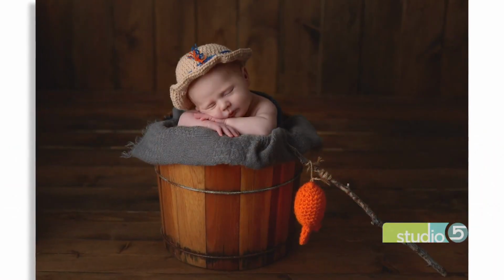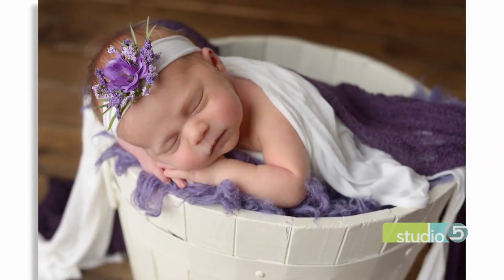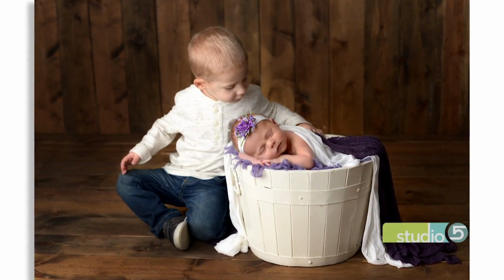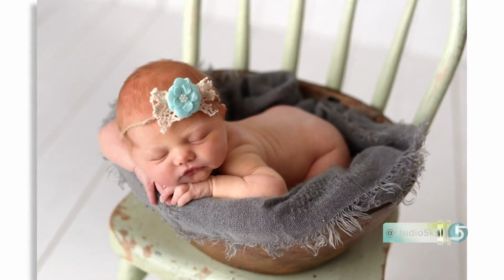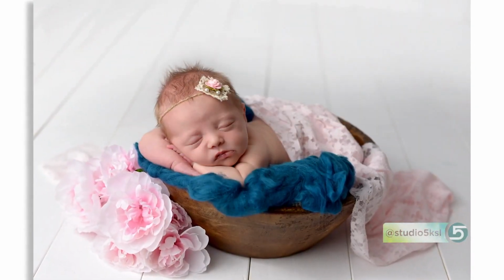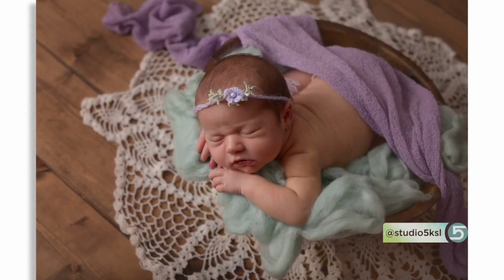What about that head and hands pose? That's really popular. Are you a fan of that? It is. So in a bowl, when they're just laying on their hands, I love that. It is a very tricky and complicated pose to get. When they're up on their hands, it has to be done as a composite. What do you mean by that, composite? A composite is when you take 2 images in Photoshop. So the first image, a parent or an assistant will hold the hand. The next time they'll hold the head, and then you composite them.